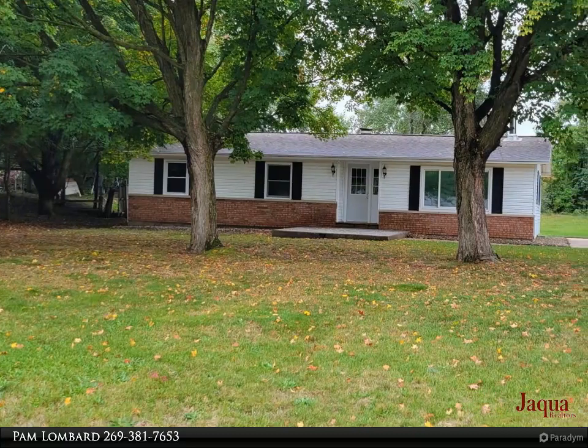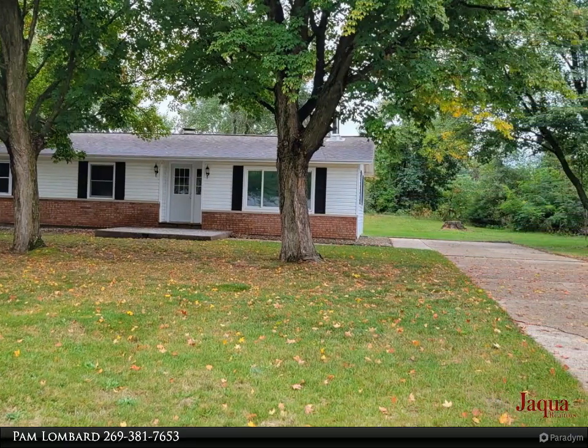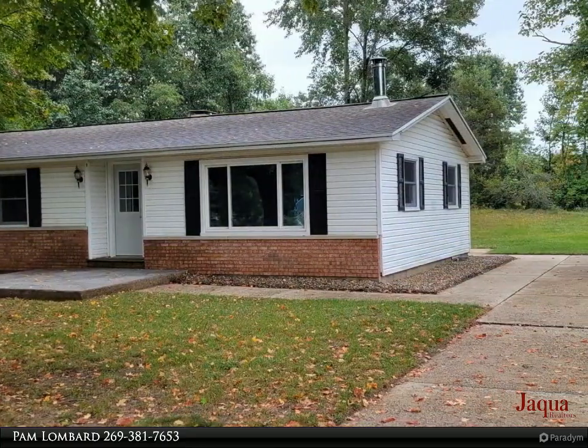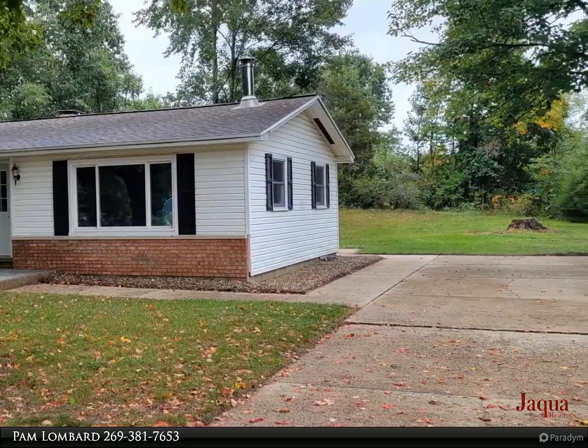Open house 12:30 to 2:30 Sunday, October 1st. Looking for an FHA, USDA, VA financing home? Come see this adorable and spacious ranch home.